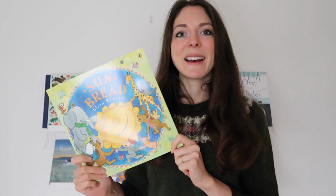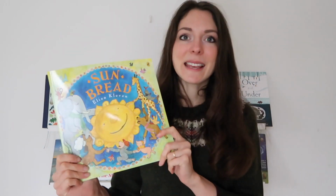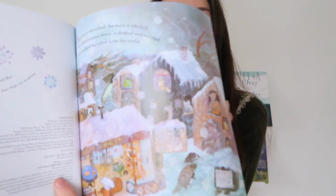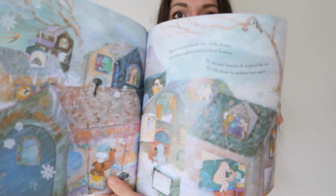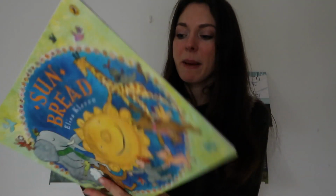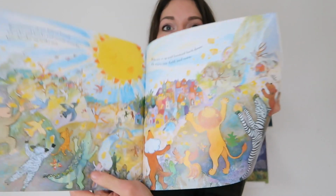This book you might recognise from my Christmas gift guide. I got Rupert this Sunbread by Elisa Cleveland, and he does love it. I knew he would. It's such a beautiful story. It's got these Chagall-like illustrations. I'll give you a few peeks inside. It's about a town which has lost the sun, and the baker decides to bake this big sun bread, and all the town eat it, and it actually brings the sun back.